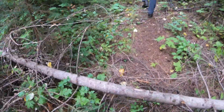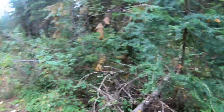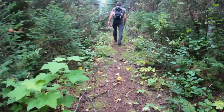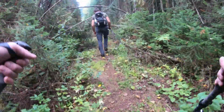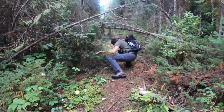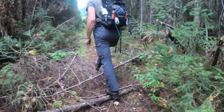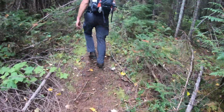Yeah. Lots of blowdown. Yeah. How much snow will we... Yeah, it was a lot more than last year, I can tell you. Lots of snow last year, and that's just looking down. Yeah.